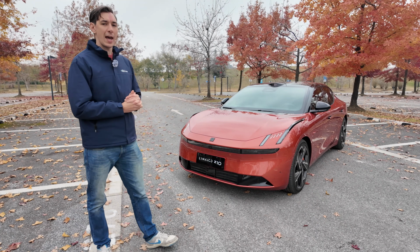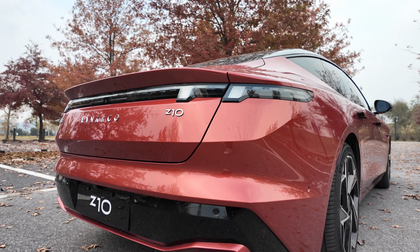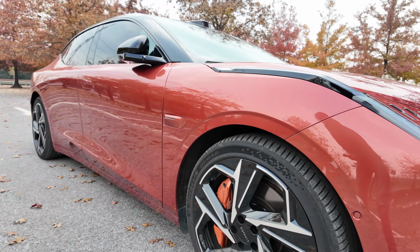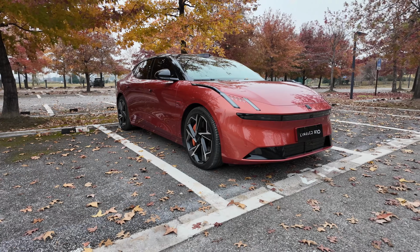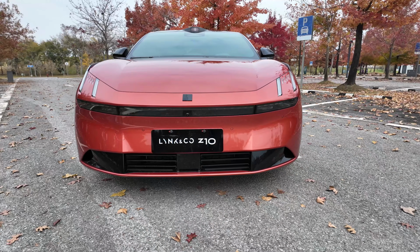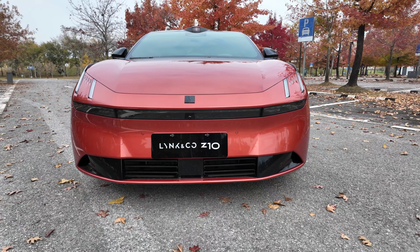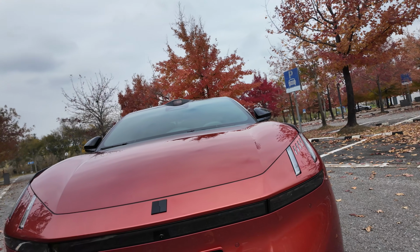The proportions are excellent. And you can tell that a lot of effort was spent to make this car look good from every angle. And just as well, apparently it took a team of over 100 designers from 20 different countries working together to produce this. And it shows. And the result is one which I think will be loved globally. I think you'd be hard pressed to find a better looking electric sedan today.